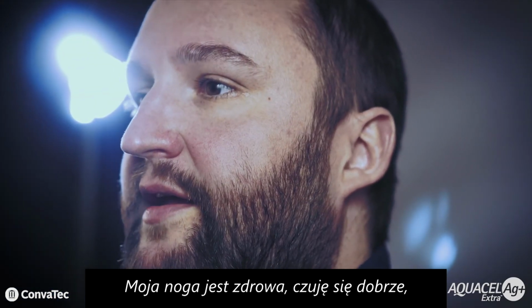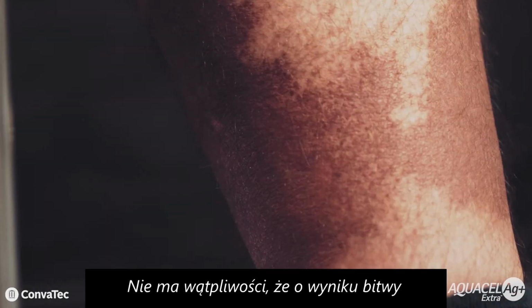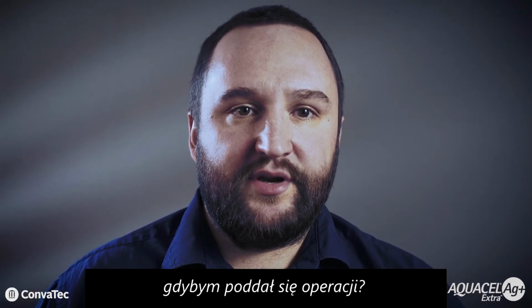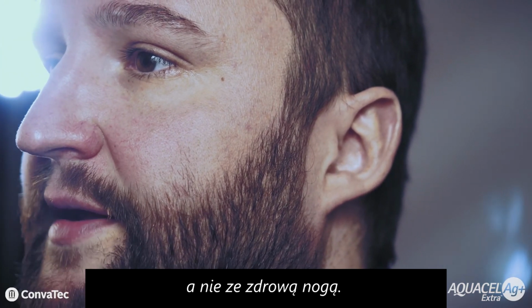My leg is now healthy and feeling good, albeit scarred. I'm in no doubt that this Aquacel Ag dressing shifted the battle in my favour. Who knows where I'd be today if I'd undergone this operation. I'd have been left with 2 wounds rather than one healthy leg.